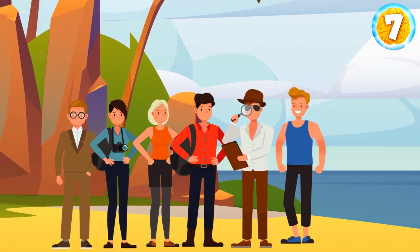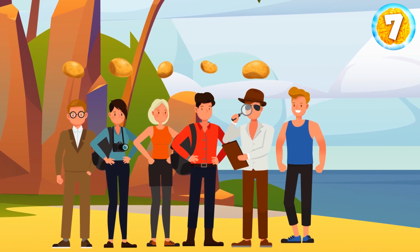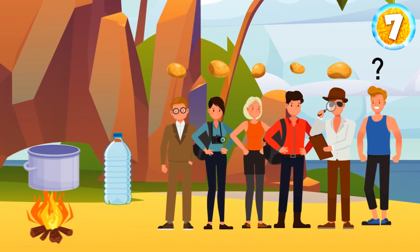But first, they need to divide 5 potatoes of different sizes and shapes among 6 people. And the food should be distributed equally. How can they do it?